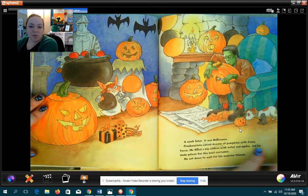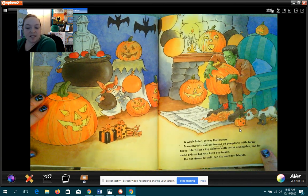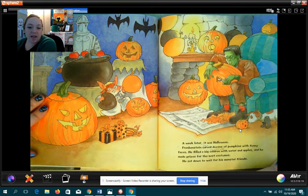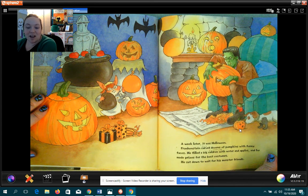A week later, it was Halloween. Frankenstein carved dozens of pumpkins with funny faces. He filled a big cauldron with water and apples, and he made prizes for the best costumes. He sat down to wait for his monster friend.